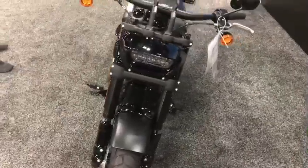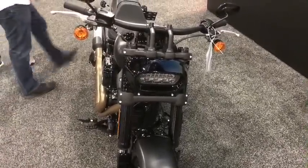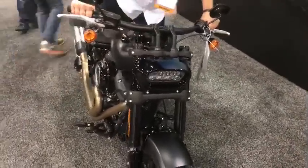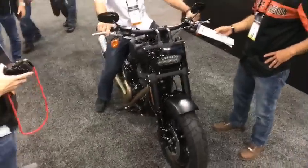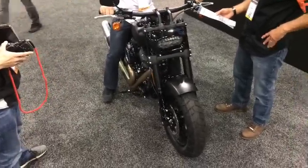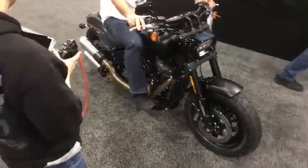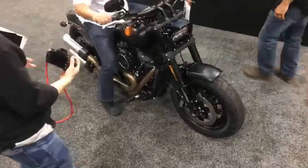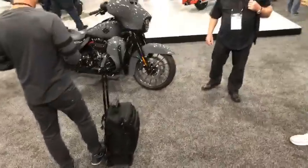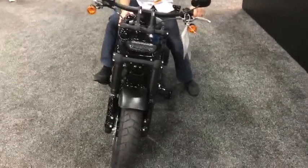Do all these have ABS on them standard? So all the Softails across the board all have ABS, standard or optional, depending on the model. Okay, what about this model? Standard? Okay, so to answer the ABS question, all the Softails come with optional ABS or standard ABS. The ignition, that's a good question. I'm not sure. Correction, it's optional on this one. So ABS is optional on the Fat Bob, guys, just to clear that up.